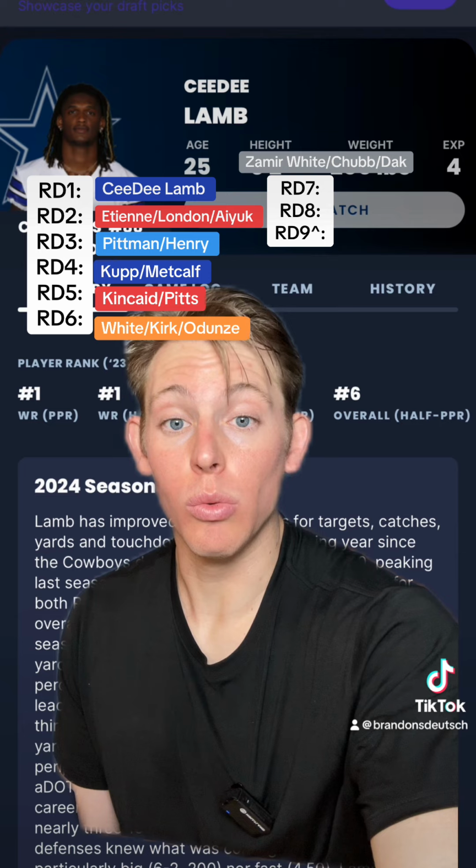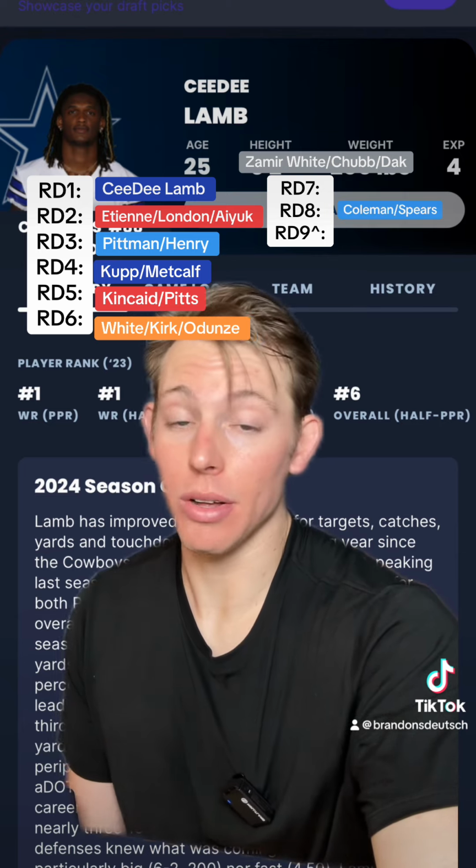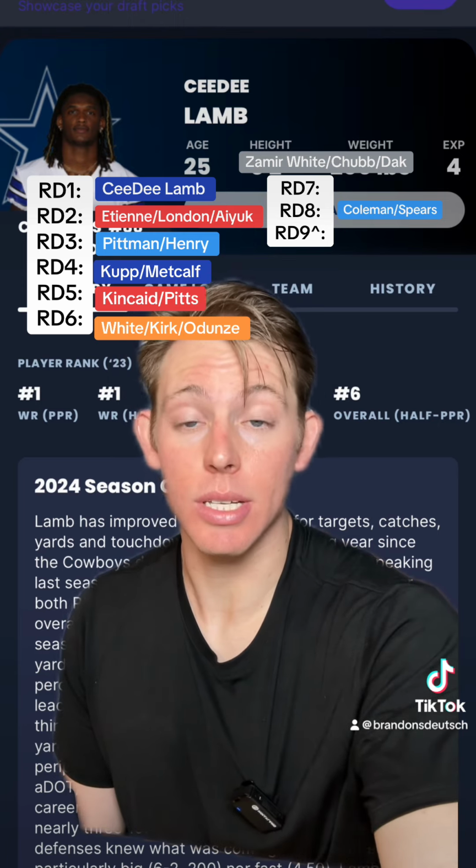I think his ADP will rise as he gets healthier, although it's a little bit of a risk because he's coming off of an ACL. I know he's squatting all that weight, but he's still coming off of an ACL. Or you could go quarterback Dak Prescott and stack him with CeeDee Lamb here.